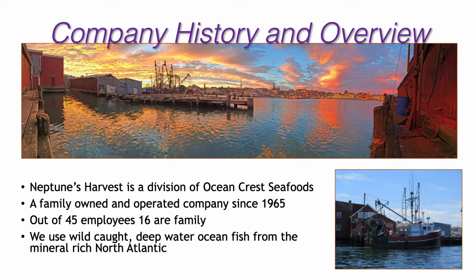Neptune's Harvest came about as a way to fully utilize the seafood that our parent company, Ocean Crest Seafoods, unloads and processes at our plant here in Gloucester, Massachusetts. This is a picture looking off of our dock where we unload the boats and fillet the fish and process the rest into fertilizer. You can look in the bottom right corner and there's a boat unloading at our dock.